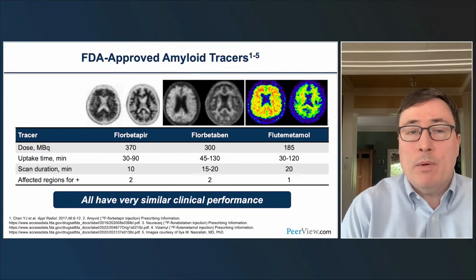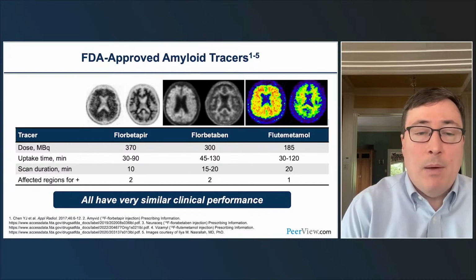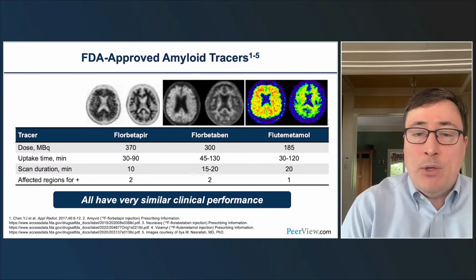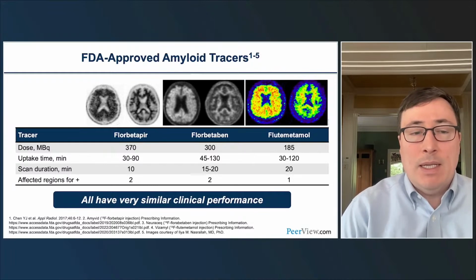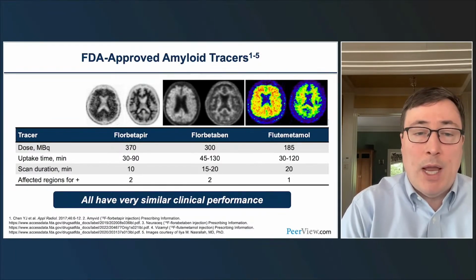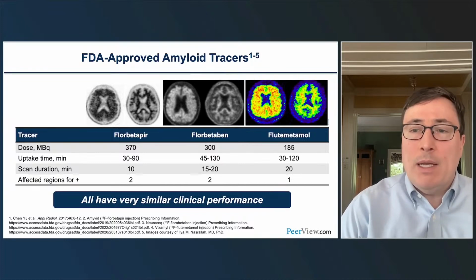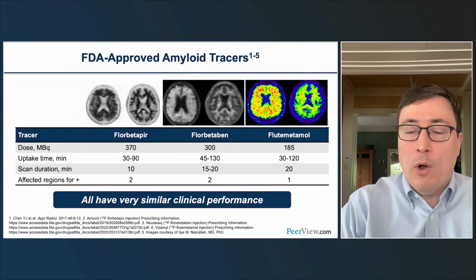In terms of the clinical performance of the FDA-approved amyloid PET tracers, they are quite similar. They do differ a bit in terms of the administered activity, the timing of scanning relative to tracer injection, and the reading criteria. But in terms of their diagnostic performance, they're all quite similar.